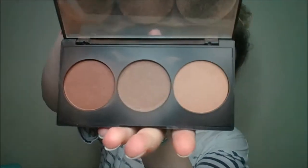Right, now moving on to hates or dislikes or products that didn't work for me. First up is the Primark contour kit, and it's really dirty. They're pigmented. I mean, let's swatch them for you.